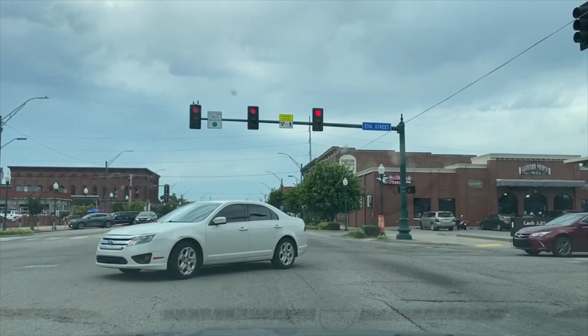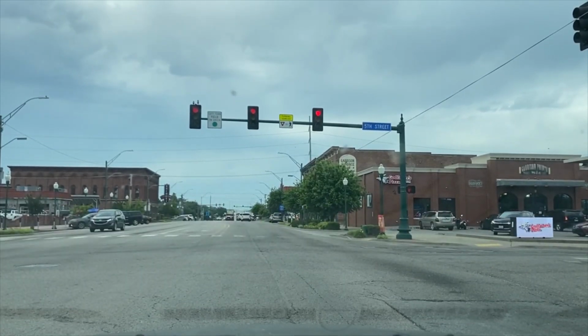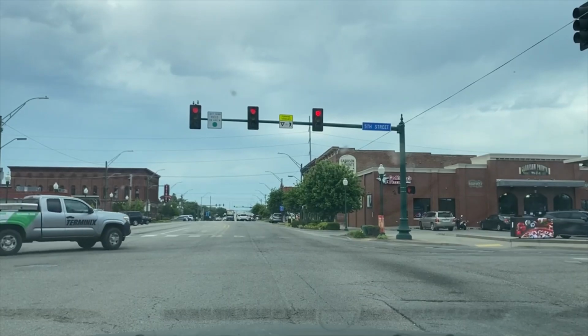Like I said, I don't know what I got of hooking up because this thing kept dying because it was hot. And so I don't know.